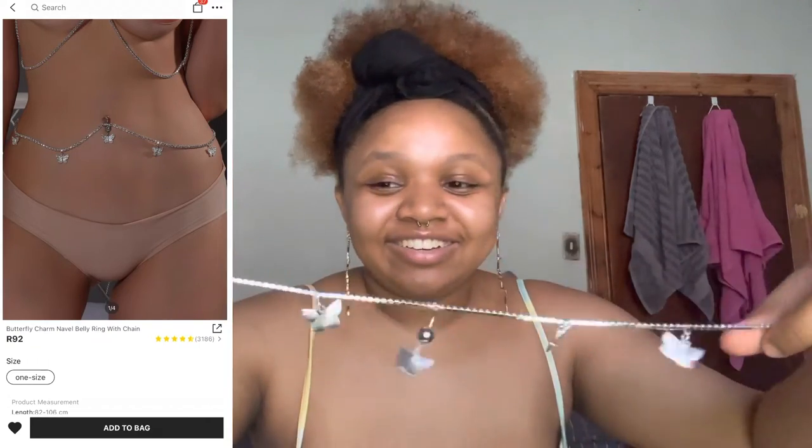Okay, this one is just a plain. So I got another belly ring, but this is a waist chain belly ring. Like, look how cute it is. It's me struggling to show you. This is pretty. 10 out of 10. I'm obsessed with this.